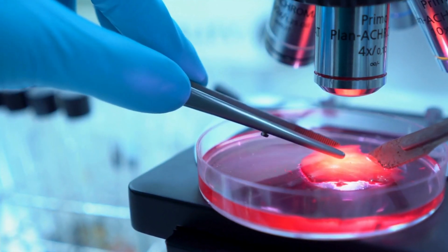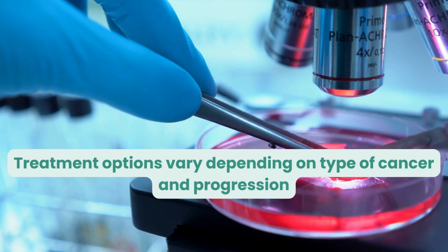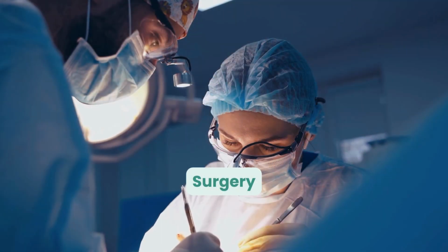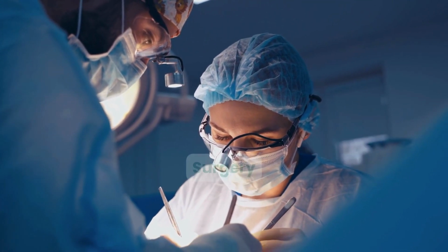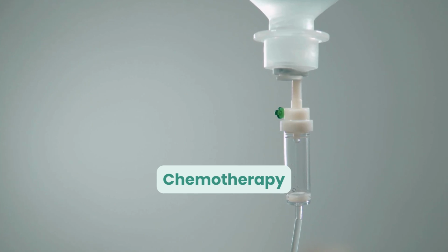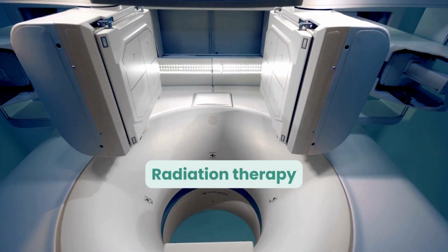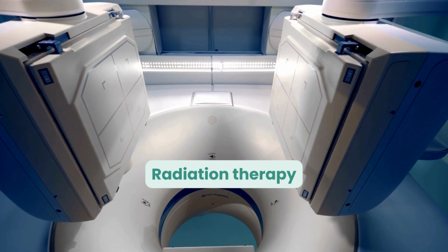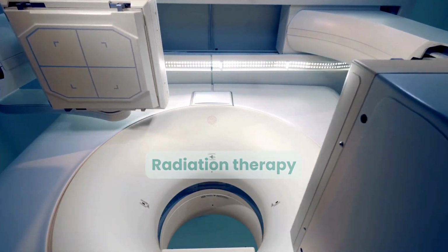There are many types of treatments that are available for patients with cancer. The type of treatment that's used varies depending on the type of cancer you have and how far it has progressed. Surgery is one option that patients have if there's a tumor that's able to be removed safely. Another common form of treatment is chemotherapy, which is when drugs are injected into the patient in efforts to kill the cancer cells. This is often paired with radiation therapy, which uses high-powered energy beams coming from a machine outside your body to kill the cancer cells inside your body.